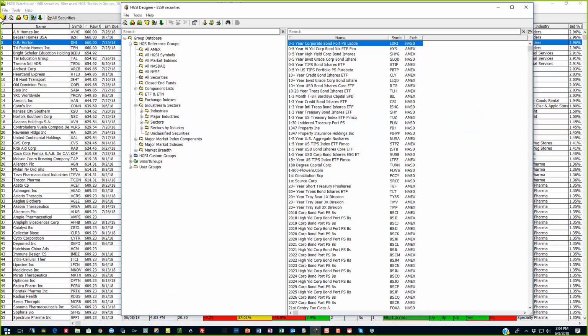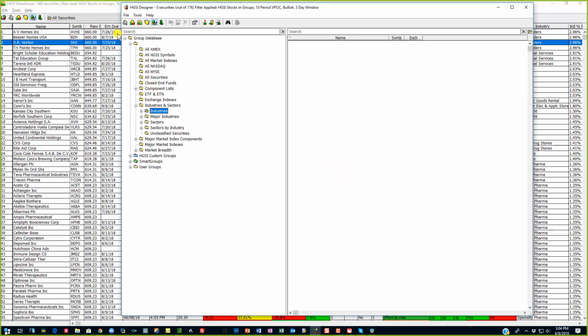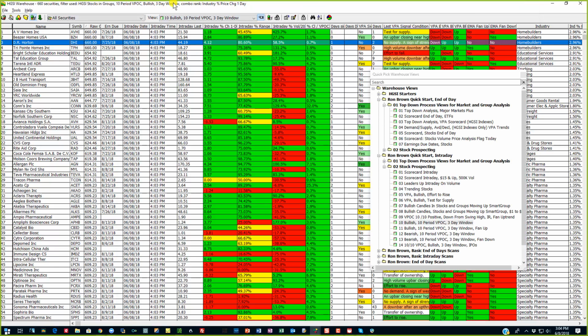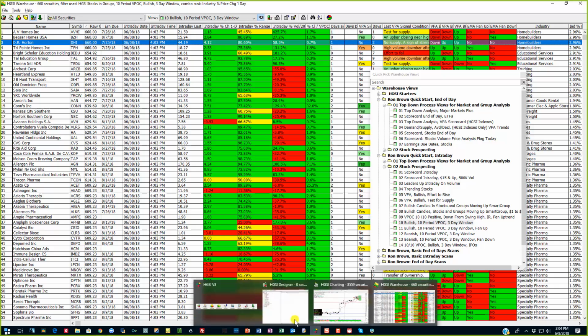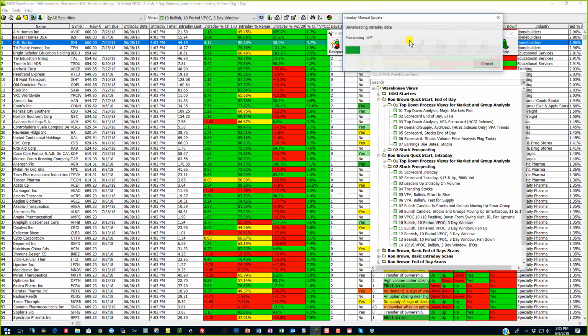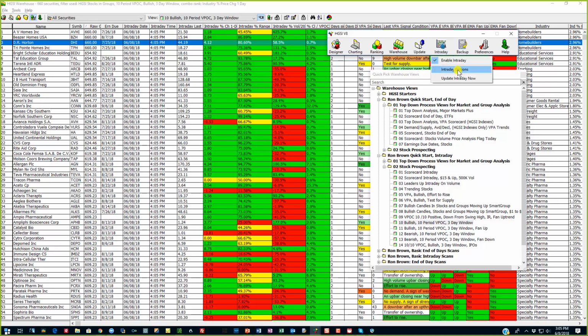While we're talking about this, let me do something here. I'm going to update, well, I don't know. I don't need to update the groups. What I do want to do, though, is I am going to do a final intraday update right now because the market's closed. And then I'll turn off this automatic updating. So I go into intraday options, manual updates, and it won't update anymore.